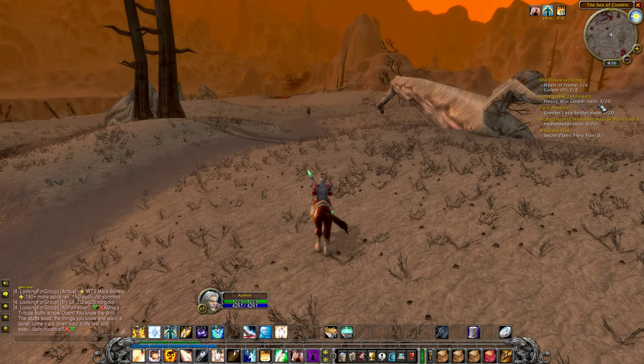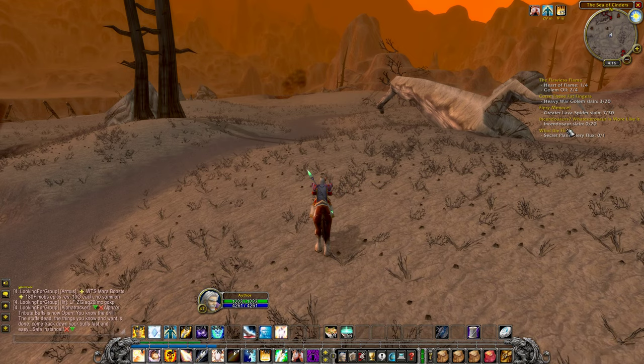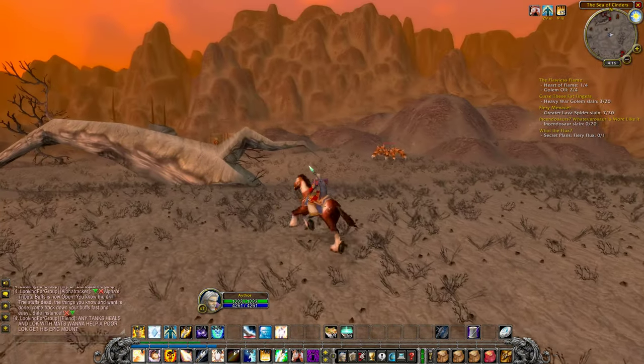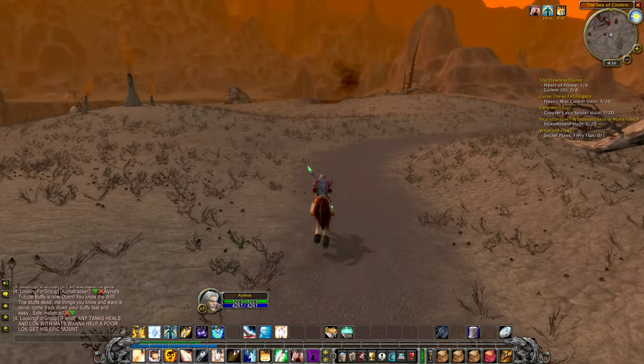I think we're going to work on the war golems and the spiders and Flawless Flame, and then we're going to head into the Cauldron and work on the incendosaurs and the What the Flux for the secret plans. So that is our plan, but we're going to take a little bit of a break here.